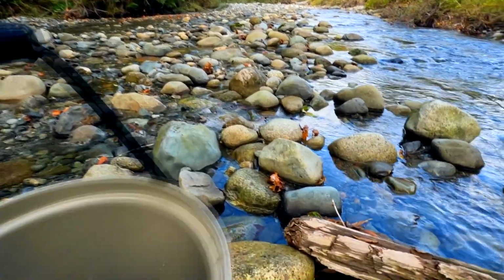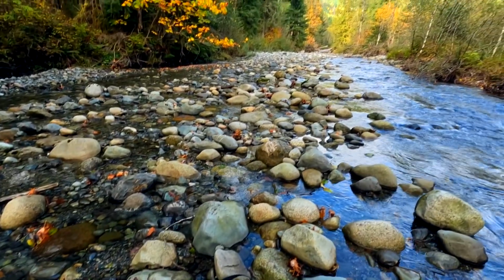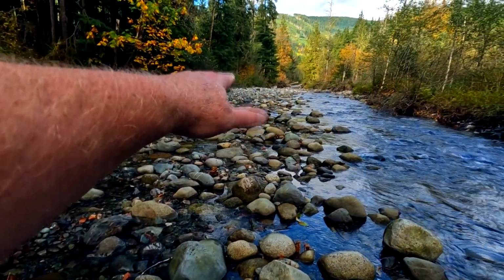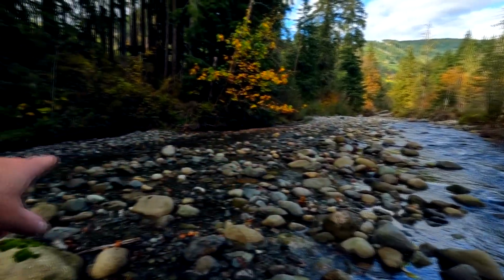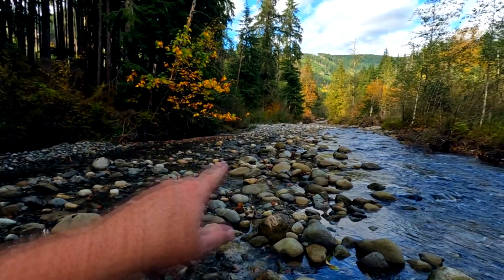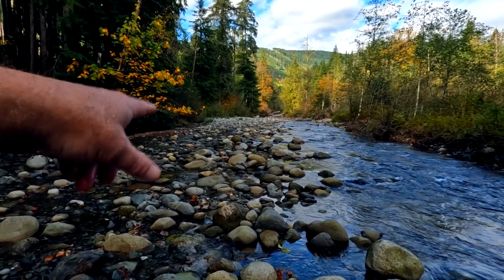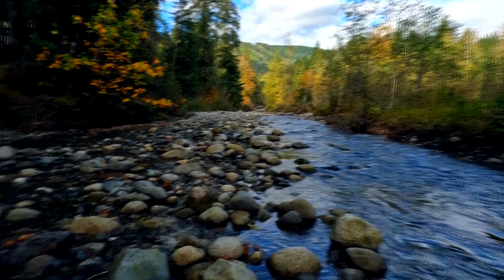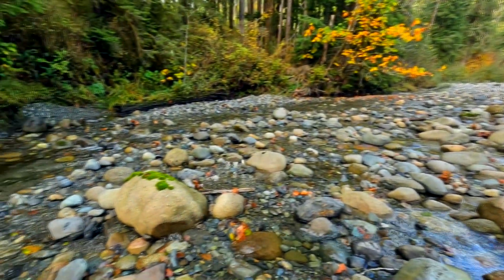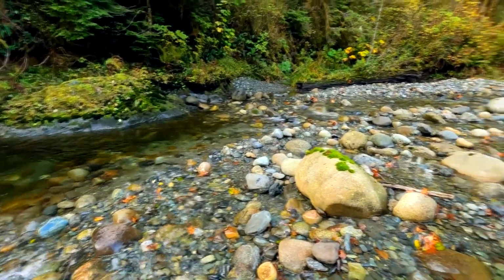So here's something I definitely notice in this area: before, these rocks were all dry and there was no water running through them. There was water over there and water over here. So the couple times we've had heavy rains, they've changed this. So there's definitely possibilities to see new stones here.